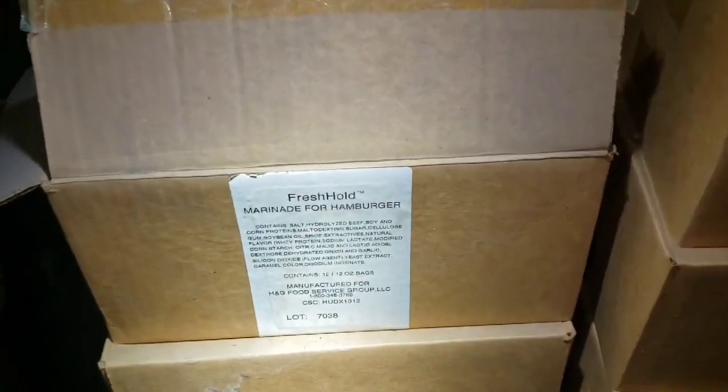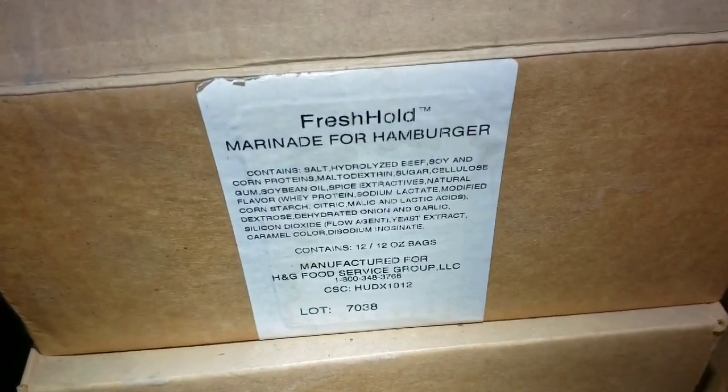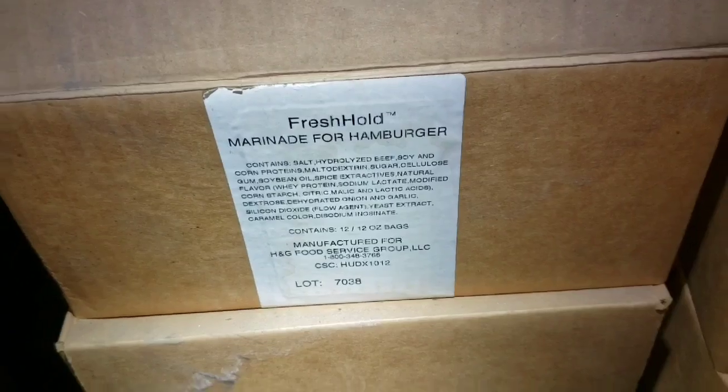You guys are never going to believe what I just found. Yes, even in a place like this, there's food. Fresh hold marinade for hamburger.